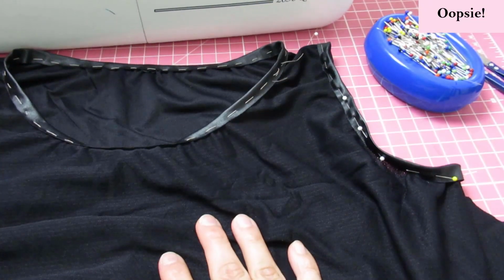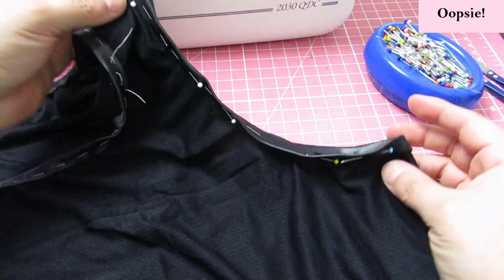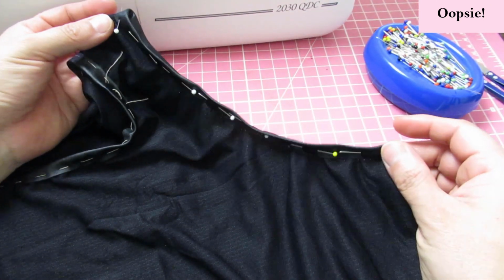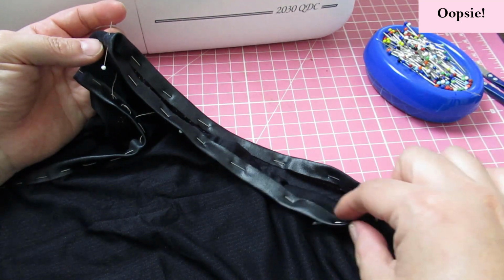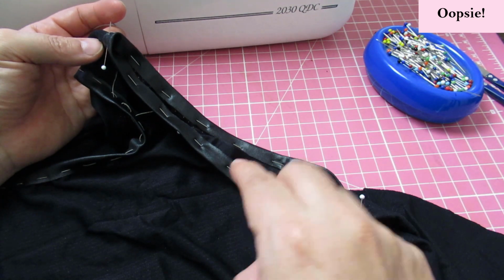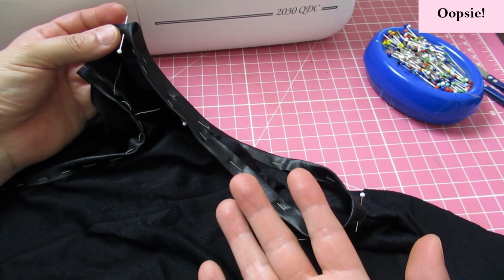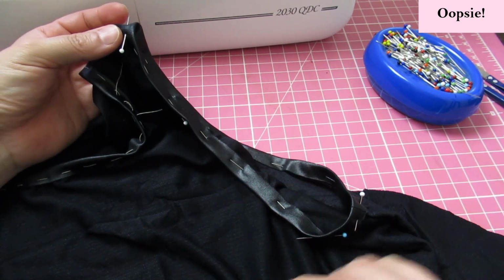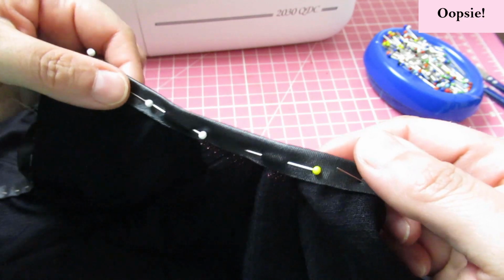I'm working on my binding pieces now because my armhole is a little higher than the original. I had to cut my binding piece a little shorter. I just measured my new circumference and calculated 90% of that for this binding. If it was a different type of knit that stretched more and had less recovery, then I would do it maybe 85 or 80. But this one's pretty structured and pretty strong, so I think 90% is okay.